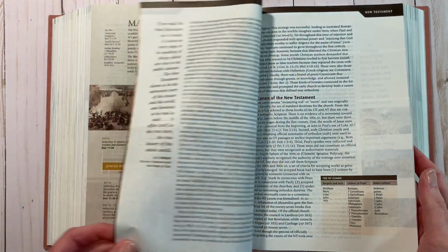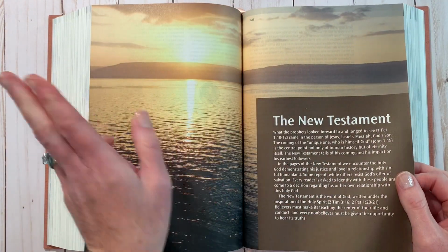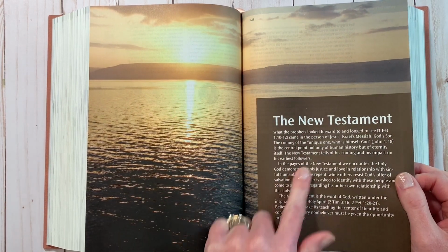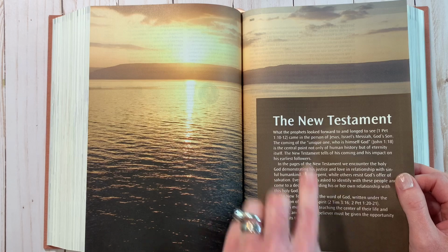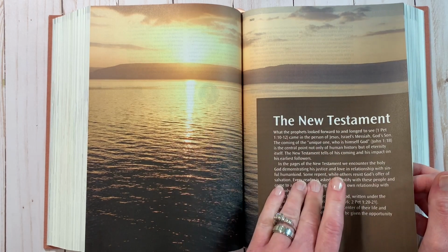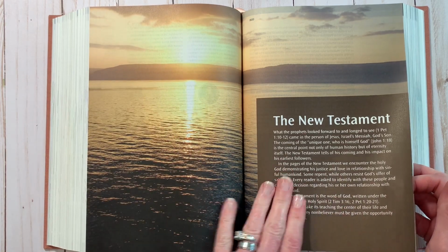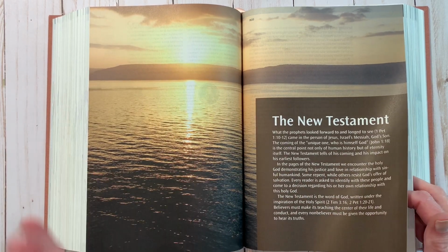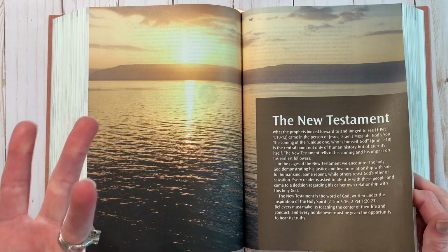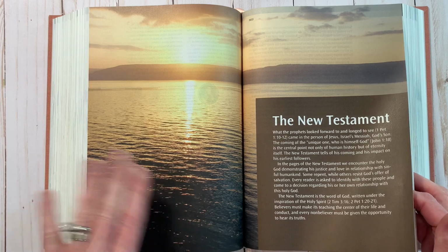But just to be able to pause the app and then read the study notes and the footnotes and anything extra that I want to. But just a little disclaimer here, the app has nothing to do with this Bible. This is just something I've done on my own. YouVersion is an app in itself.